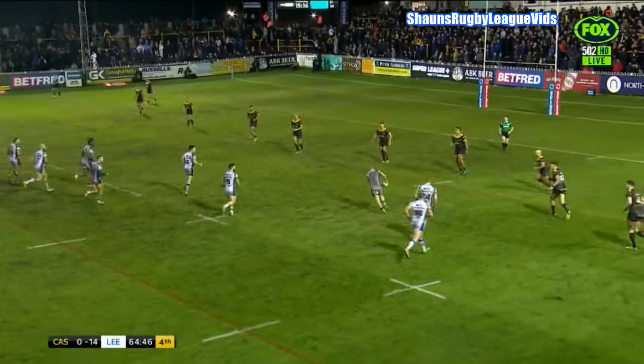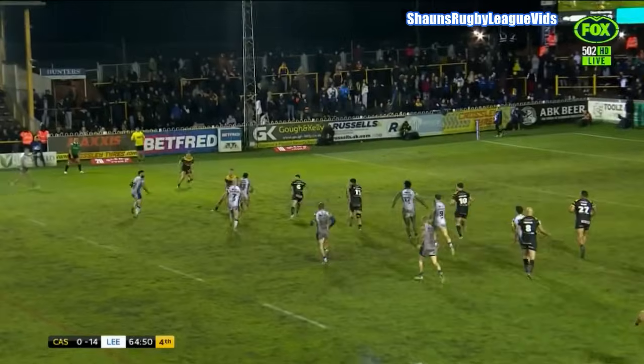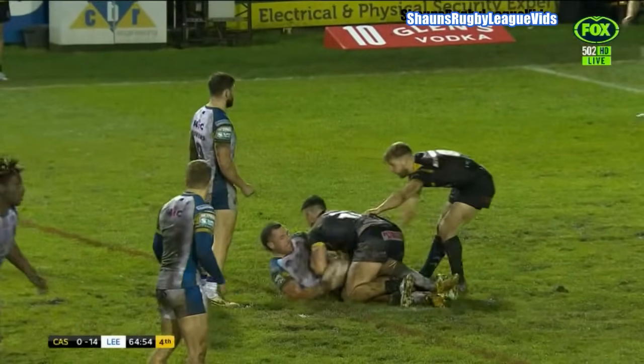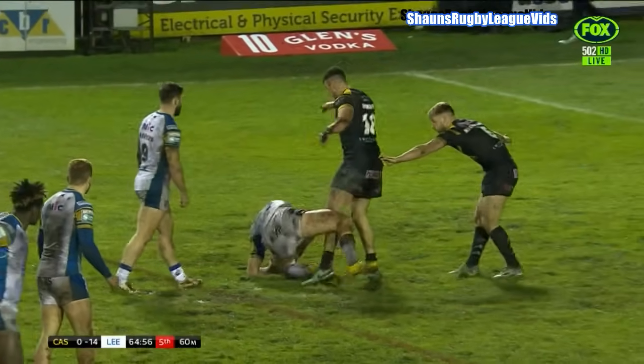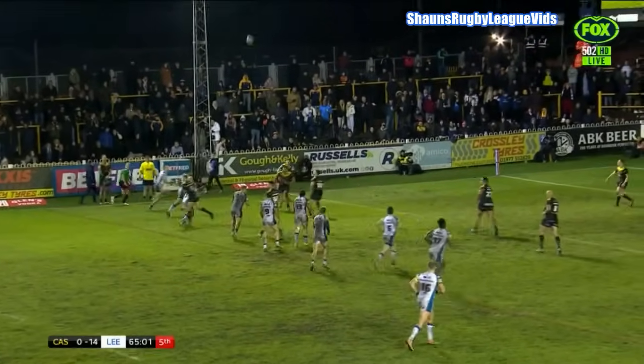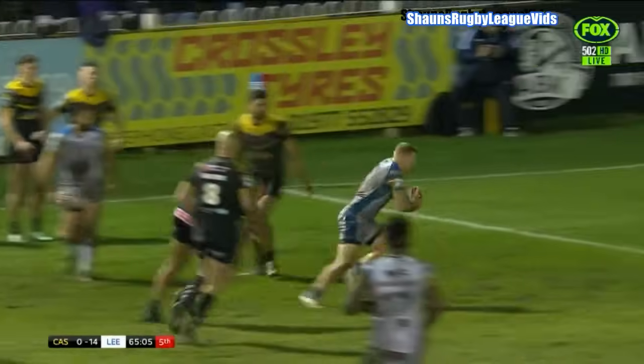Here come Leeds then, looking to finish things off in style here. Sangare gets it away. Now the passes are starting to stick. Tackle made, 20 out. Important tackle as well. Hodgson is coming in from the centre to bring Cameron Smith down. They survived this. There's still time for the Tigers. There is. Ball batted down. Play on.